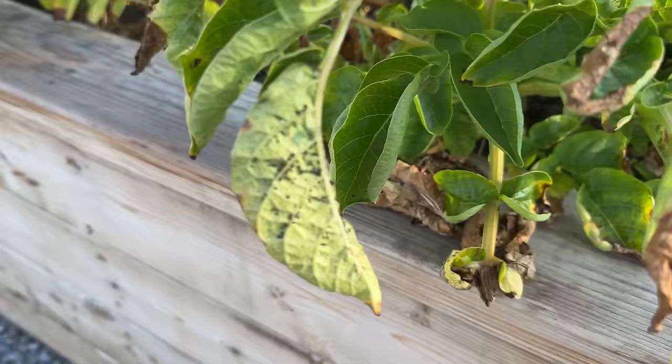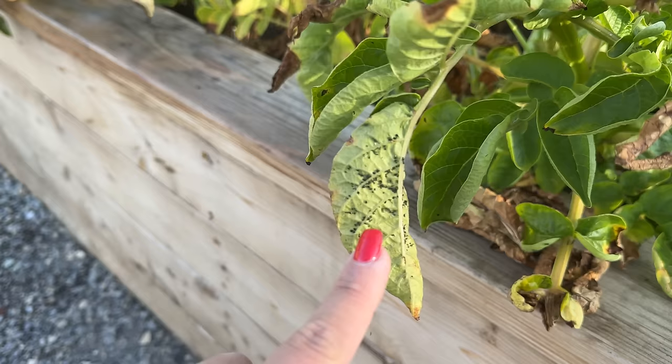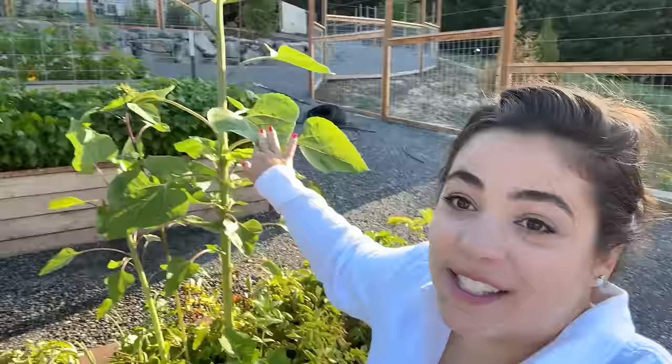And that is not good. I've never seen aphids on potatoes before. So I'm gonna have to come out here with some soapy water and spray that off. In my garden, I've never struggled with Japanese beetles or really squash bugs. Aphids and slugs are kind of my two big pests that I really have to deal with. And for aphids, I have found just soapy water, spray it on, take a hose, spray them off, and that works really well.